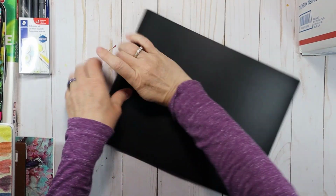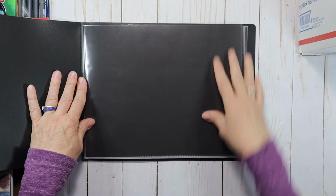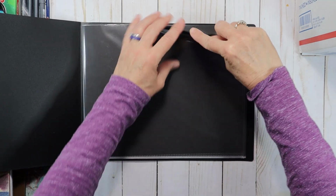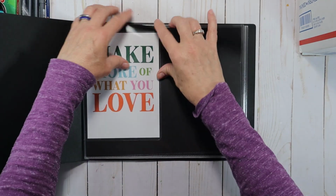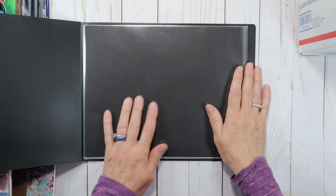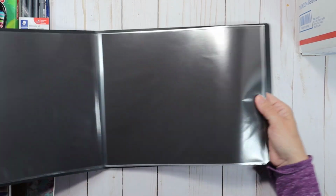Now this one I also did see because I was really curious what it was. I already took the label off, but this is for a portfolio. And I am going to put this to good use. So you would slip your work in, for example, and then when you flip through it, you don't have to worry about anyone touching it. I am starting to sell things in person around where I live, and I think this will be a great way to make a portfolio of my work for the customers to look at.